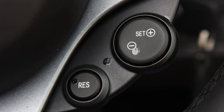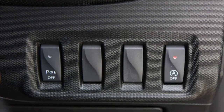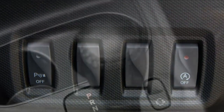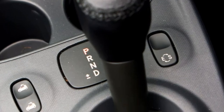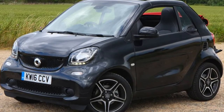The optional 7-inch touchscreen media system is not great to use, with a lethargic response likely to be bested by Google Maps on the average smartphone in the standard-fit cradle. Considering Bluetooth, aux and USB connectivity is standard, we'd suggest you save your money.